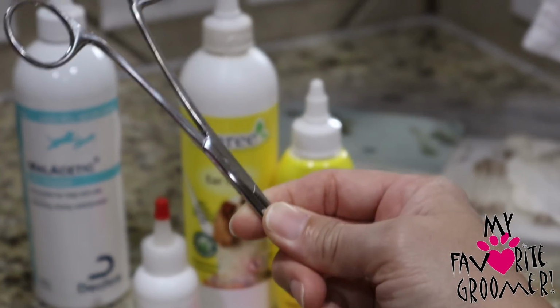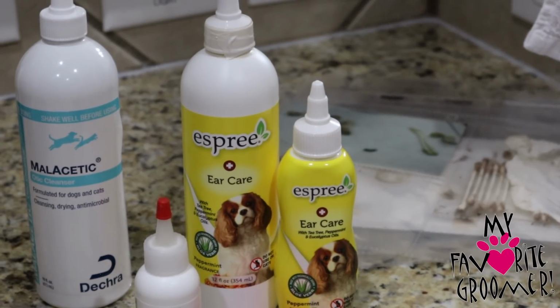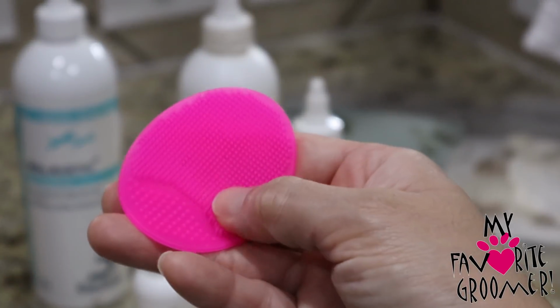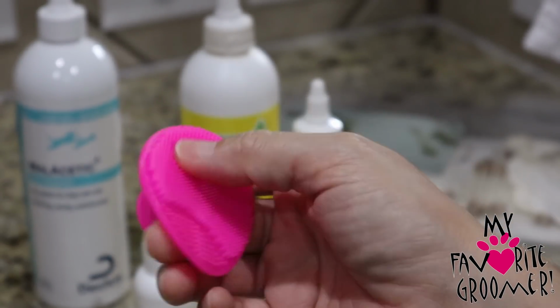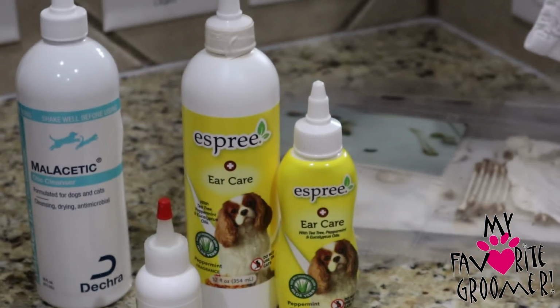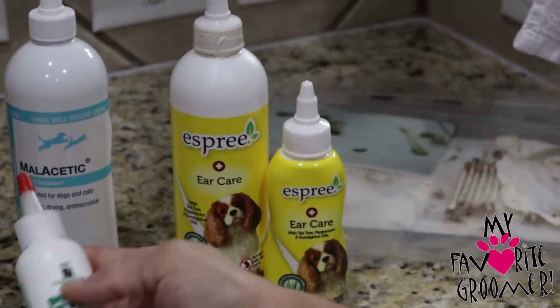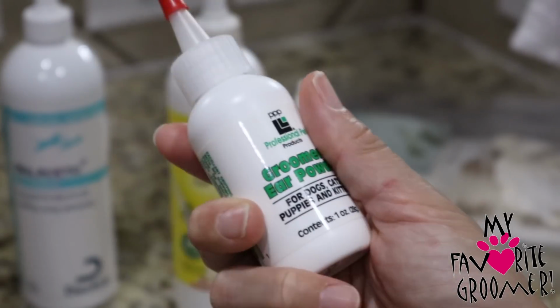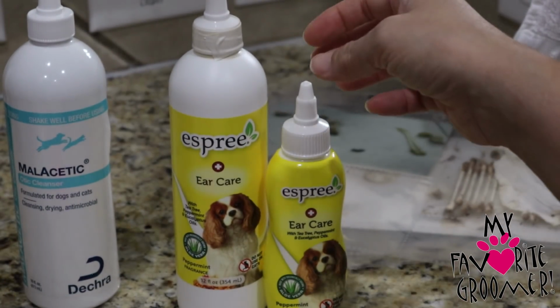Hemostats to get a grip on the hair. If you don't know how to use them and you're scared to use them, don't get them. Ear hair puller pad, this is what I call it. You've seen it out there on the market. This helps me just tap the ear hair here and I can keep going fast. Ear powder allows me to grip the hair. This has changed over a few times during COVID-19 because we're running out of stock everywhere.